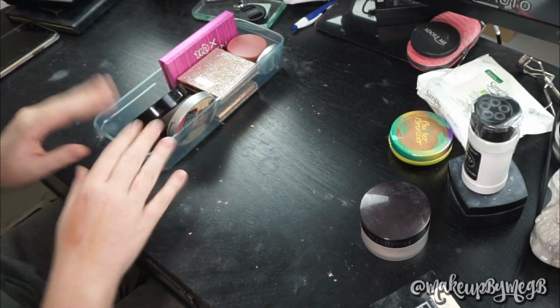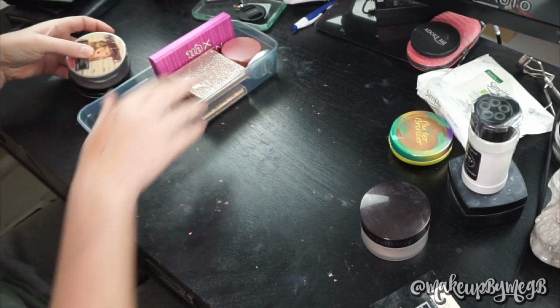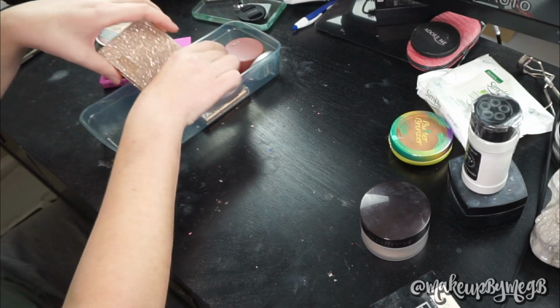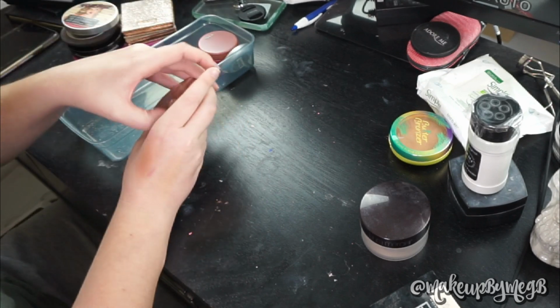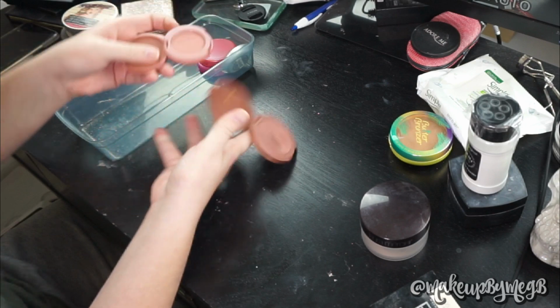Now let's move on to blush and highlight. This is kind of what I have everything in. I guess we can do, oh god, my Oprah highlight is literally breaking up everywhere. Let's go through blush first and then get into highlight. So I'm not a huge blush person. I really like these muted blushes. I like the Tarte blushes.